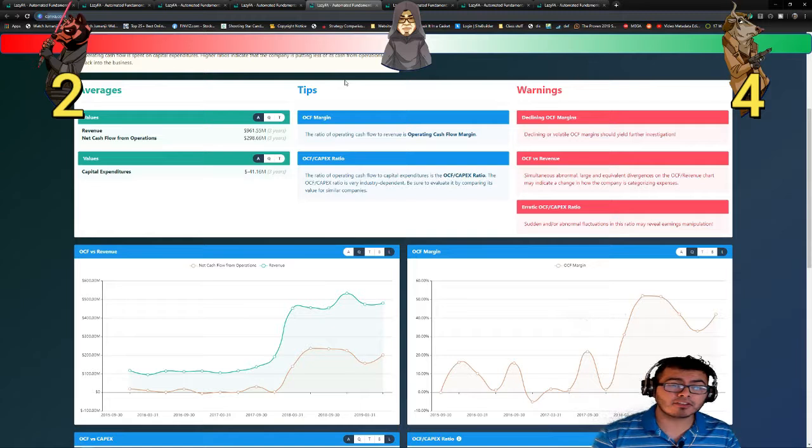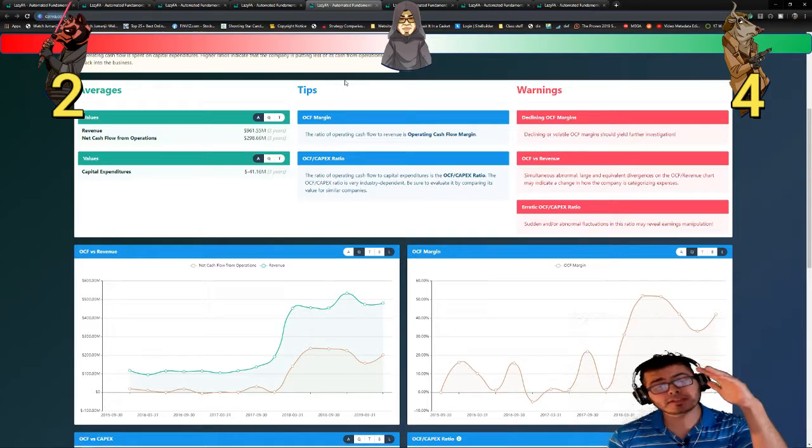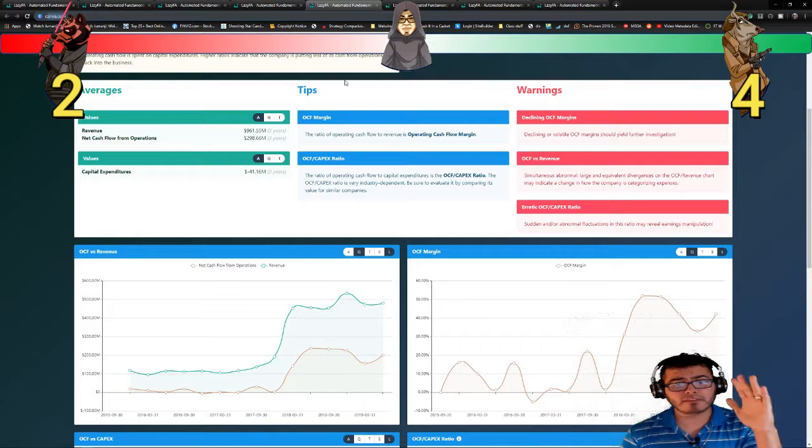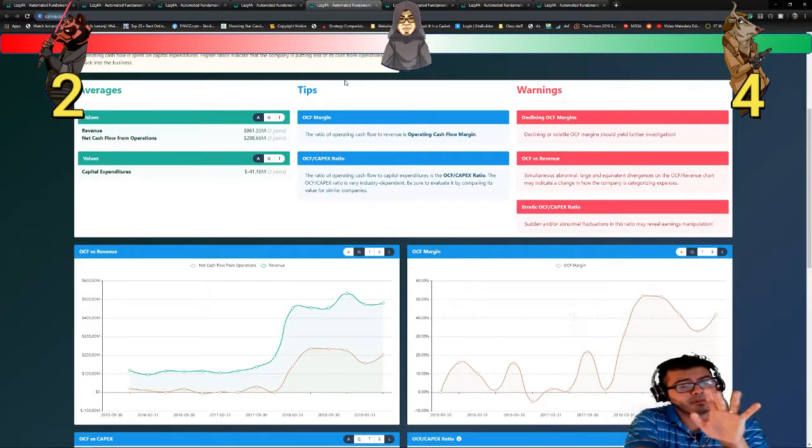Next, I want to take a look at net cash flow from operations and see how it tracks with revenue. So one thing you want to see, if revenue is going up, you want to see net cash flow from operations going up. Because if revenue is going up but net cash flow from operations is going down, then that means there's something going on. There's some trickery going on with the revenue itself.